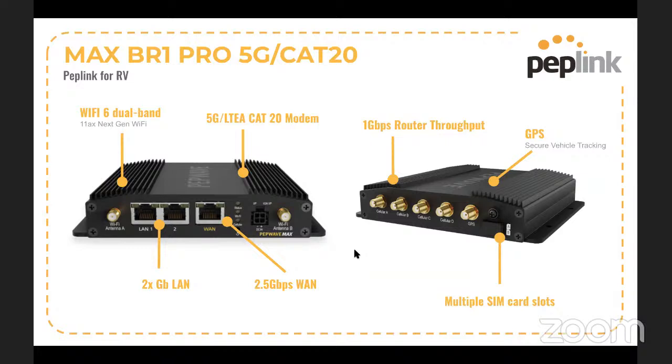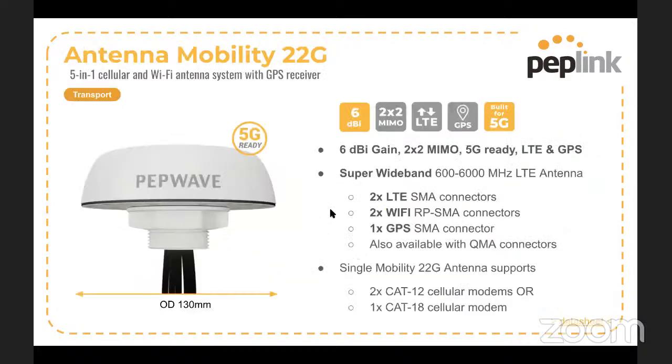Yep, absolutely. So we've got a whole lineup of antennas, and these are antennas that we've designed and manufactured in-house. These are not something that we're white labeling. These are things that we've spent a lot of time and thought on: number one, the performance, number two, the price point, and then number three, just the installation experience.